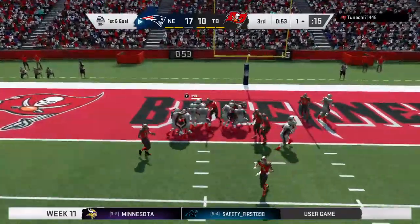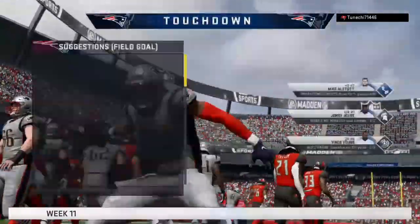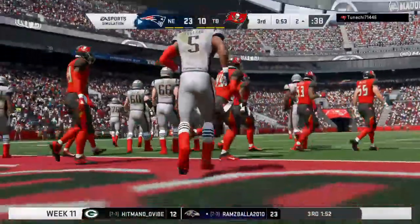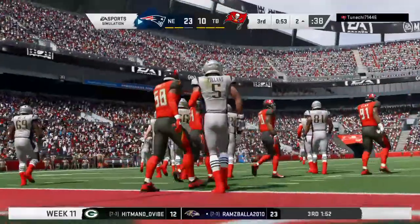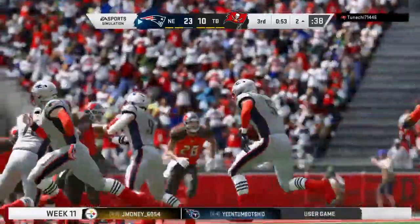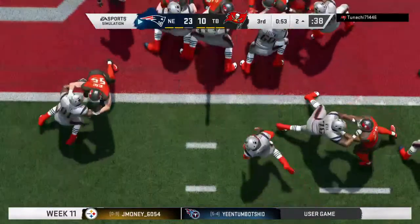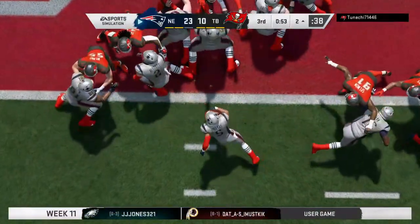Now here's Pollard, and he is in. Touchdown, New England. Tony Pollard, his 2nd touchdown of the afternoon. And the Patriots add on to their lead. Still plenty of time left in the game, but now starting to pull away a little bit. Get some breathing room with that one.